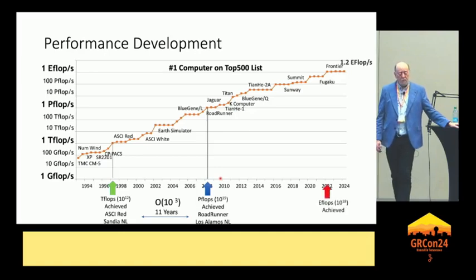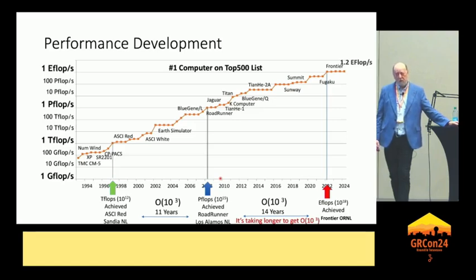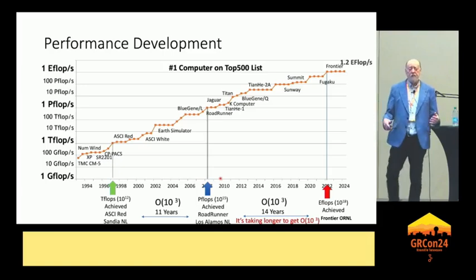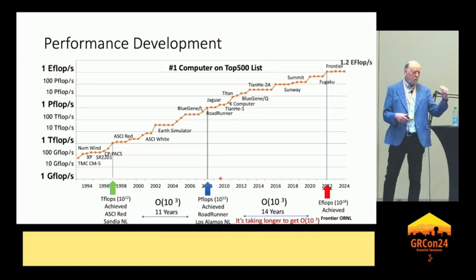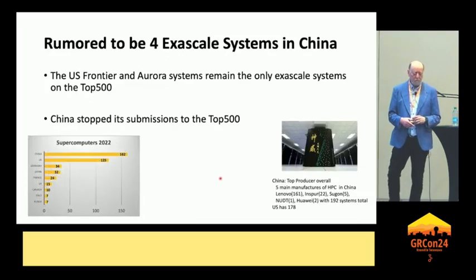And then about 14 years later, we saw the first exascale machine, 3 orders of magnitude in 14 years. So it's taking longer to get to higher levels of performance. And a question is, when do we get to the next big threshold? Zetascale computing, which would be 3 orders of magnitude greater. And the projection is it's not going to be 10 years. It's going to take a lot longer to get to that point. We can't even make the projections at this point.